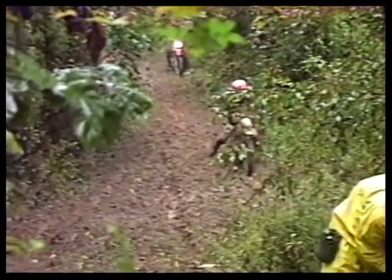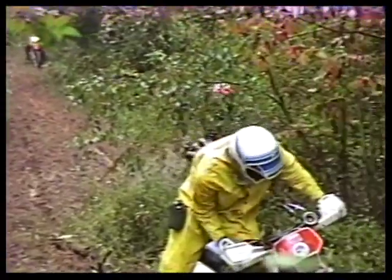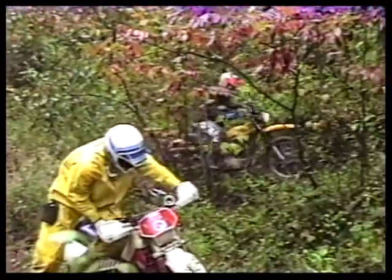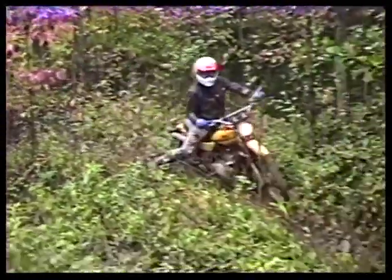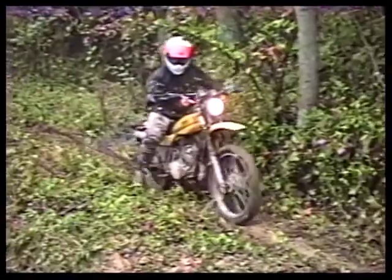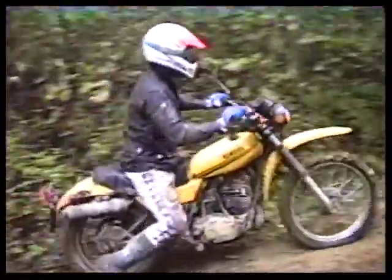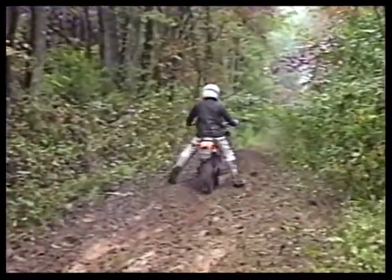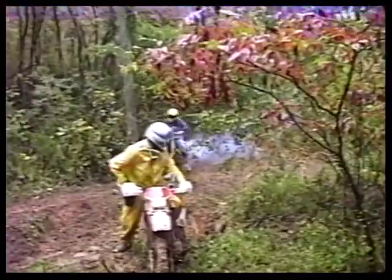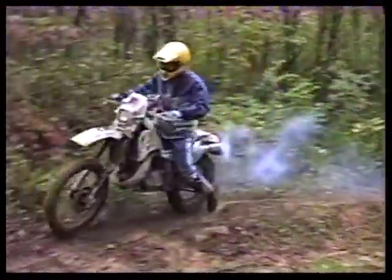Here's Bob Aldred heading up the hill on an old Yamaha with trials type tires. He's not on his 1969 Greaves today because it's down for repairs. As you see him right here, Bob's already twisted his knee, and I think that's the last we'll see of him this weekend. The rain's picking up and it's starting to get muddy out here.